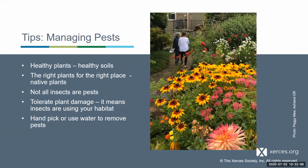I know people get really upset when they have aphids and things like that on their milkweeds, and really, aphid damage takes a really high level until it's actually going to prevent a plant from reproducing. So try to learn to tolerate some level of pest damage. And if you have the time, hand picking and using water can be a really effective way and really have no downsides from an environmental perspective.